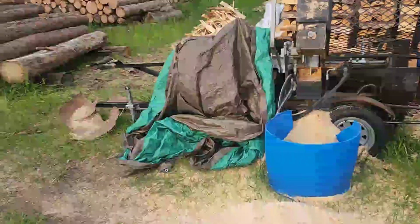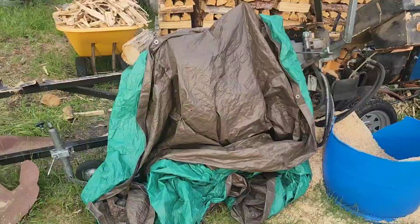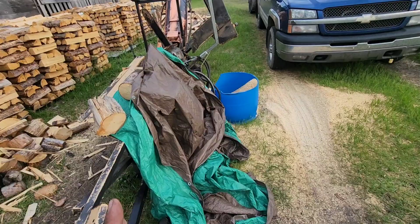Got you guys turned around here. We got ourselves a tarp now put on it, and that's going to be staying on it every time we're not using it, when it's just sitting idle here.